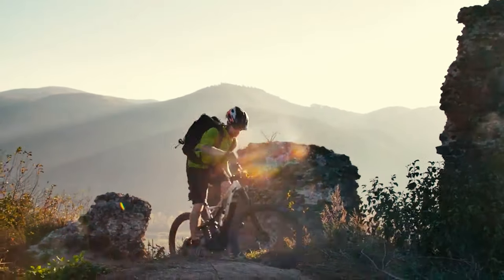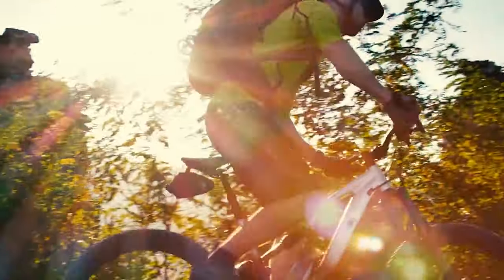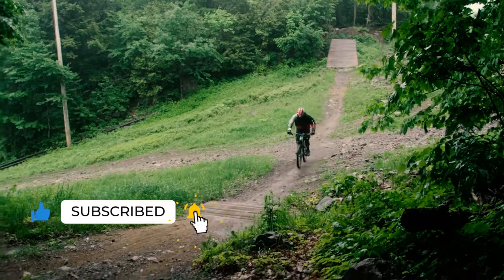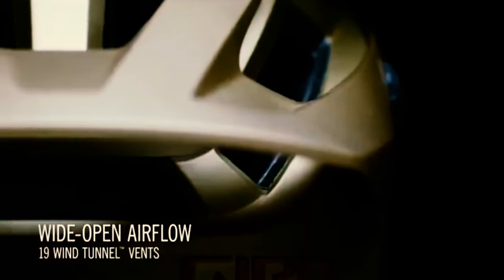If there's one single most important piece of mountain bike gear, it's a helmet. You would never even consider riding your bike without wearing your helmet, right? Right. The best mountain bike helmets are meticulously designed to protect your head and brain and even your face from injury in the event of a crash.